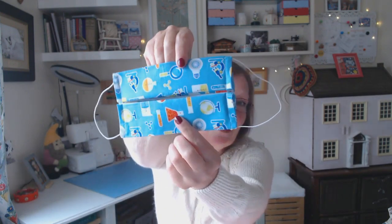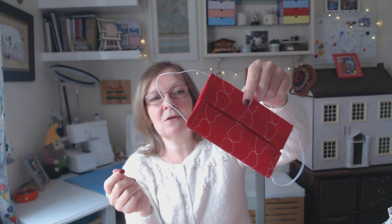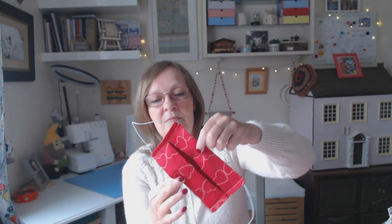And I also made some face masks. Now, Martin's a science lecturer, so I got him some fabric with little science experiments on. And I just had this leftover fabric from a dress that I made a long time ago now, and it's quite thick quilting cotton, but I find them very claustrophobic when I put them on. I'll put a picture in of Martin and I both wearing them.